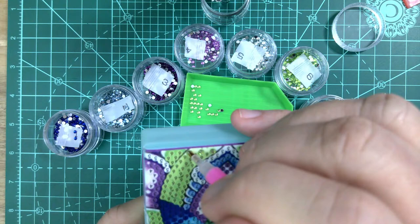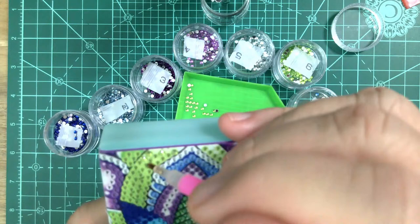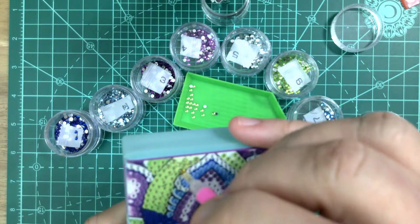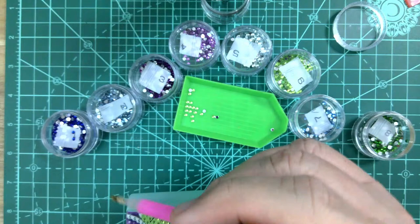And once this one is done, on one of these diamond painting episodes, I will show you how to finish it off with the adhesive stuff, the fixer. Now, there are other applicator tools where you can pick up more than one at a time, but the one that came with this kit just picked up a single diamond at a time.